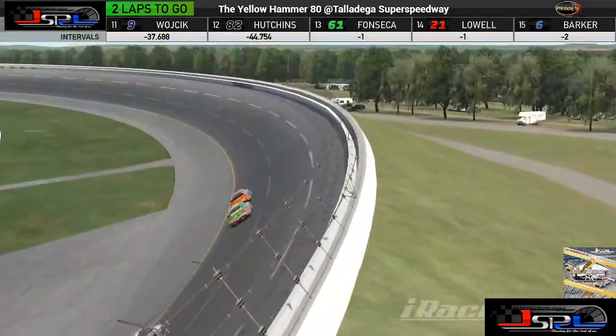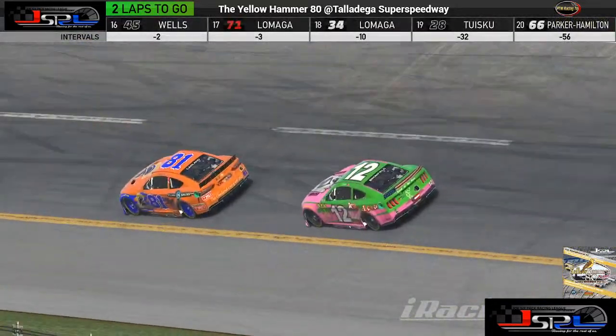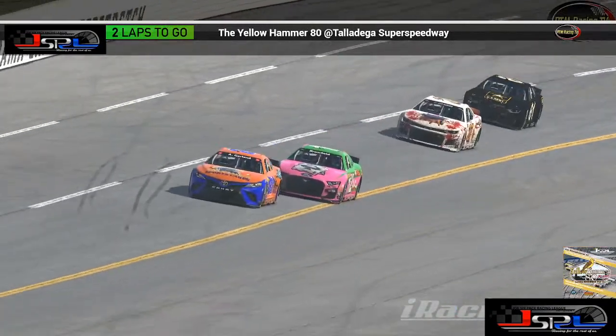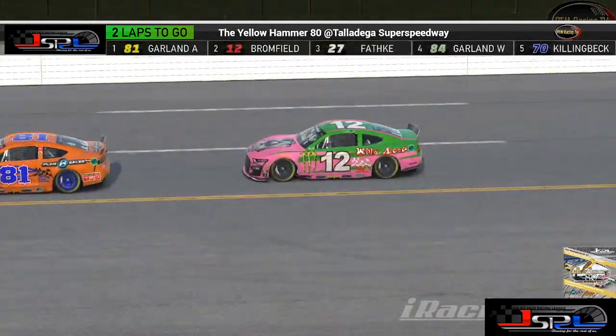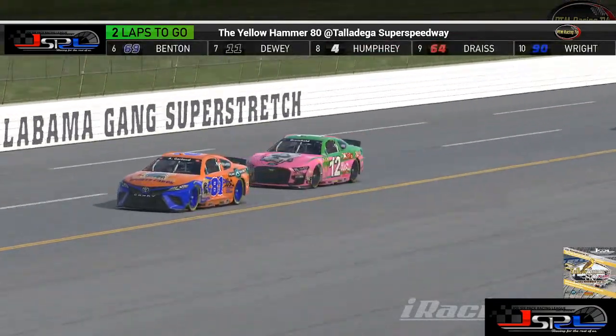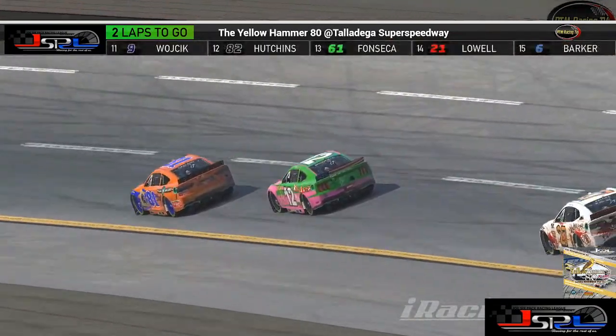Garland trying to hold off Bromfield in his momentum boost. So much at stake, so much on the line. A victory and a chance at possibly a season championship. Time slowly running out. Opportunities are fading away as they go. Which one will it be to the end of the line?